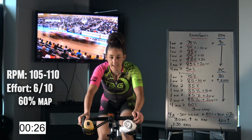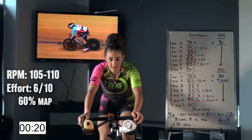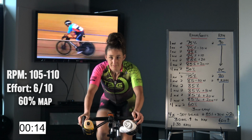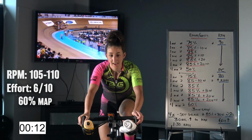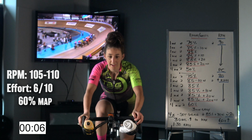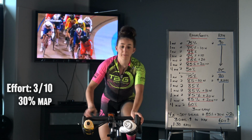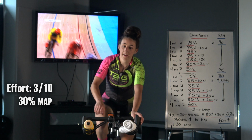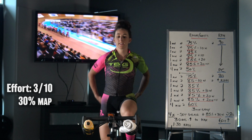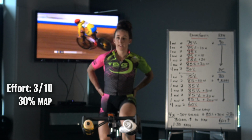Stick with it, 105 to 110. You're counting, you're looking at your cadence sensor, or you're watching me. Keep it going. 15. All the way, last 10. And 5, 4, 3, 2, 1. And back that gear off. Slow that effort. And come under 50%. Just take 1 minute here, just a minute transition. Grab some water, give those legs a short break.